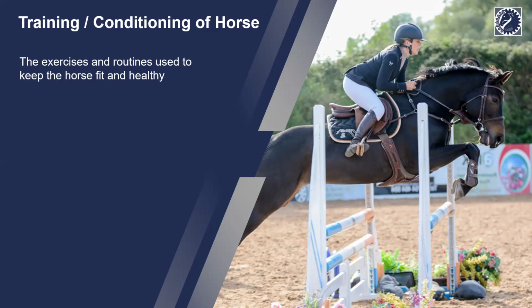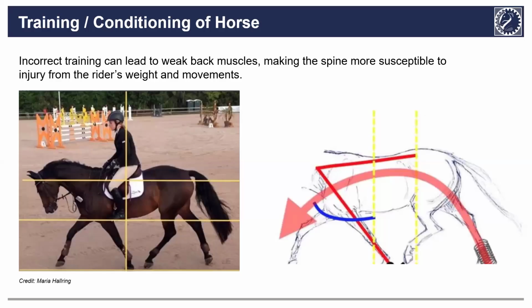So this is really more the secondary effects that the rider can have, and not necessarily the direct physical impact that they have. I just want to show a couple of comparison photographs here. Certainly 20, 30 years ago, I would have been told that you've got to get your horse long and low. And that's pretty much what I did and what I thought I was doing correctly.